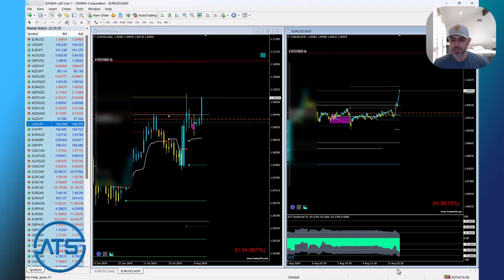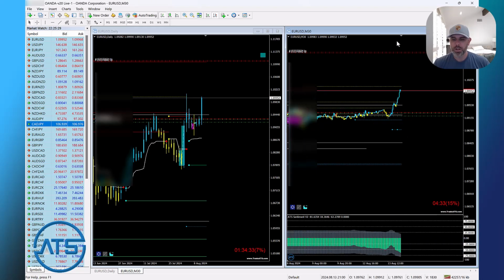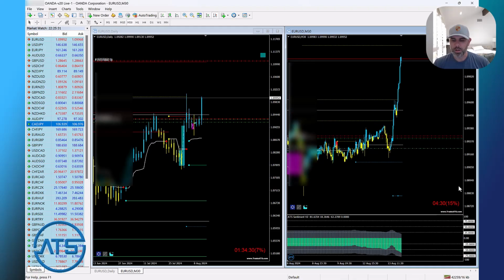And you can see the sentiment too, just as another thing to point out: retail is predictably shorting heavier and heavier against this. What are we at? Retail is roughly 80% net short right now. So that is great confirmation that this thing could still be running for quite a while. Anyway, we'll see what happens coming into tomorrow, but really that's it.